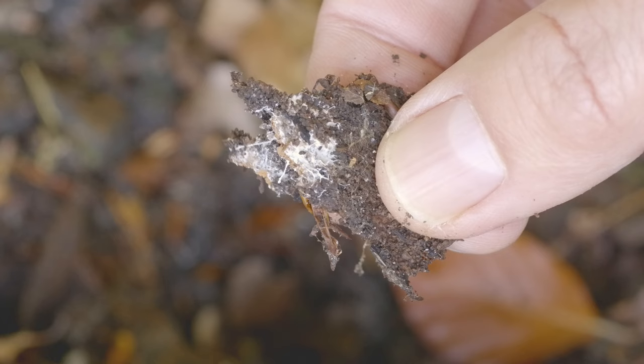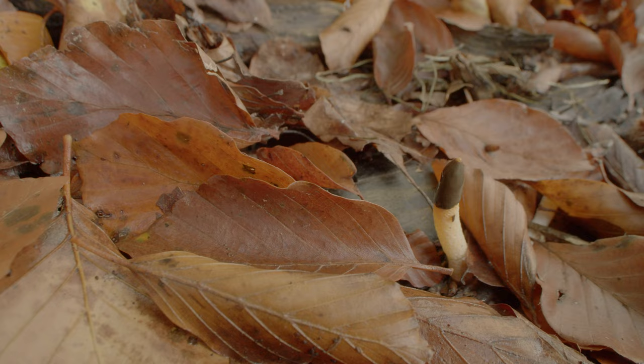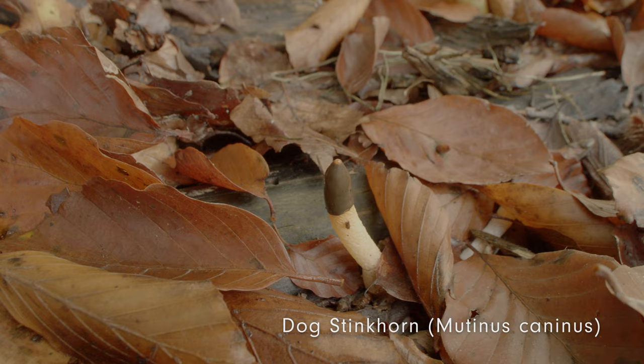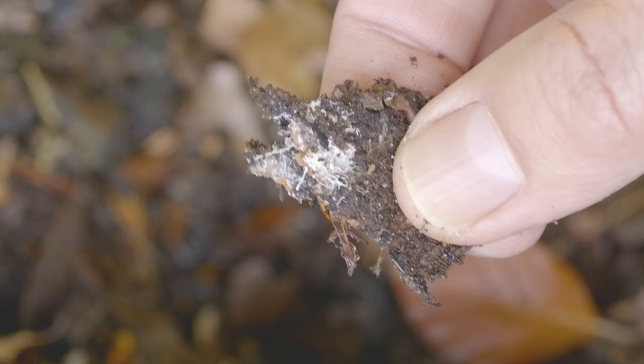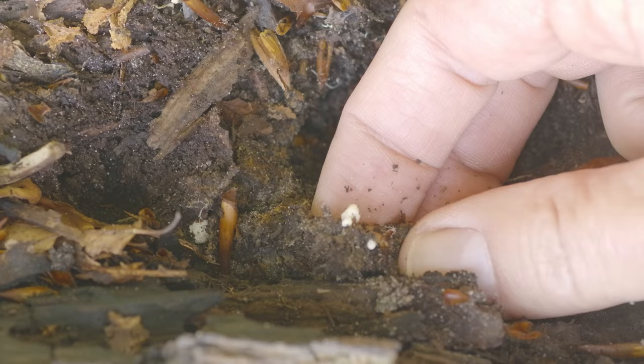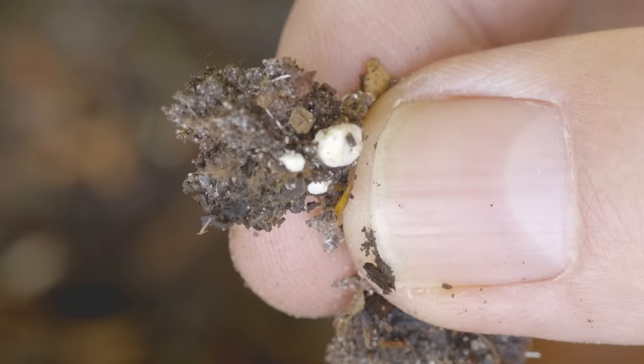So let's remove this piece of rotting wood. Here we have some mycelium that was growing in the soil. Last year, on this exact spot, I found dark stinkhorns. And this could be the mycelium of the dark stinkhorn. So let's see if we can find some immature fruiting bodies, some immature eggs of the dark stinkhorn. These are some immature fruiting bodies that may actually be tiny stinkhorn eggs or dark stinkhorn eggs.